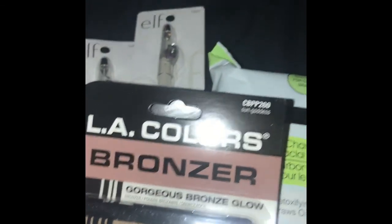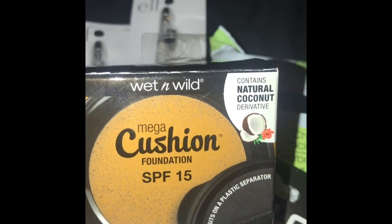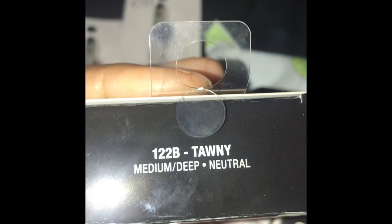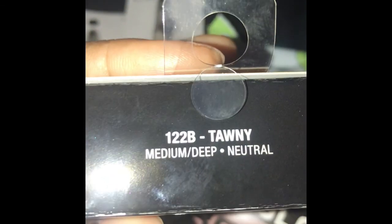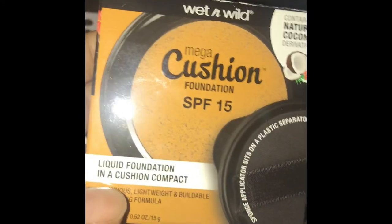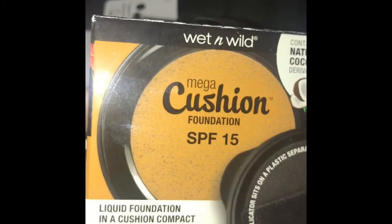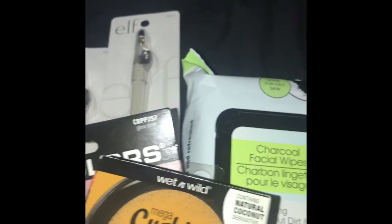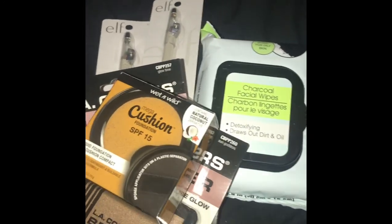And then they had this Wet n Wild Kush foundation. So we're going to see. And if it doesn't work out for me, I will give it to that girl of the trash can, or I don't know. So we got that, and that's gonna be all, y'all. I got a lot of makeup stuff.